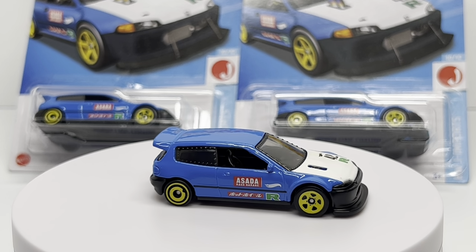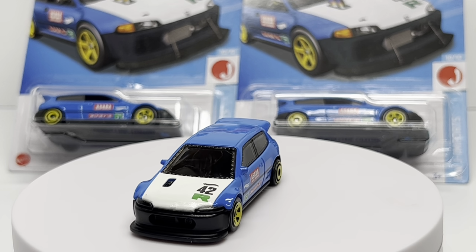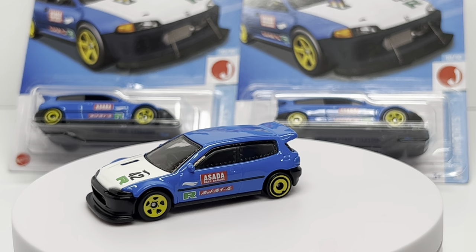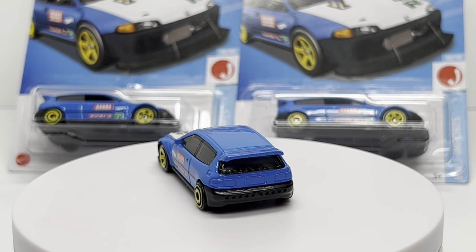Can't find it on the pegs. I didn't even find this on the pegs. Currently right now it's selling for about $3 to $5 on the secondary market. I think for the time being it'll stay in that price range.